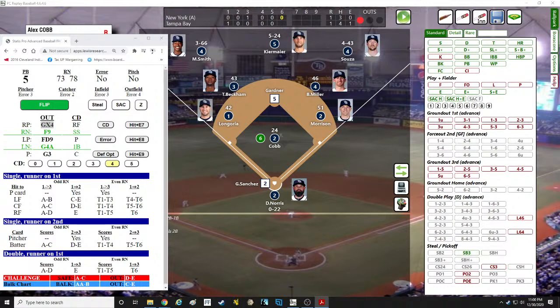Right, there we are. And what did we roll? We rolled a GX4. Routine grounder to second base, batter out 4-3, runner advance. Okay, so it's just a 4-3. Gardner gets to third, and it's up to Greg Bird now for the Yankees.